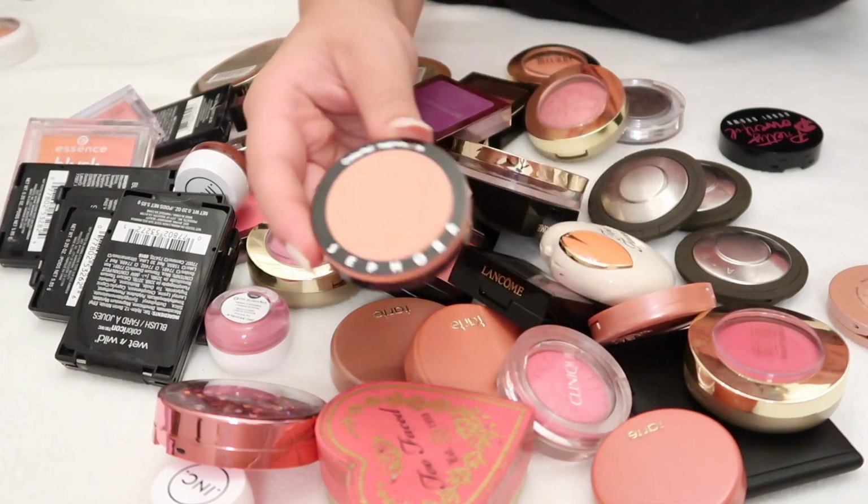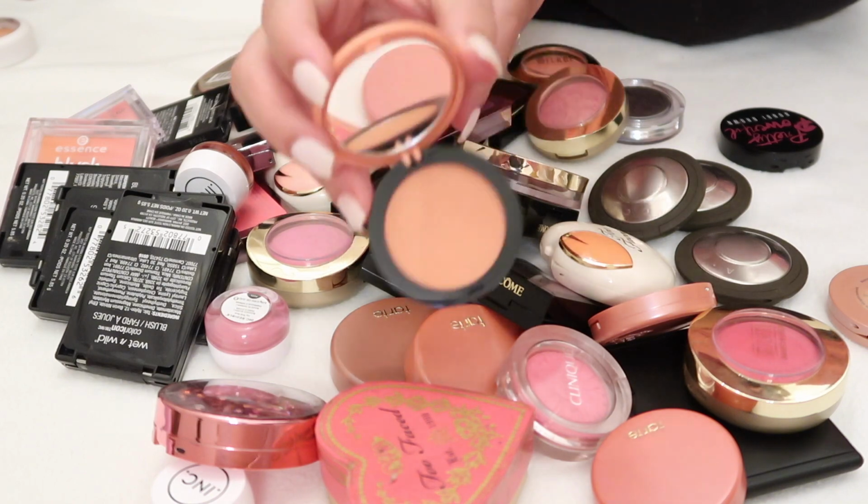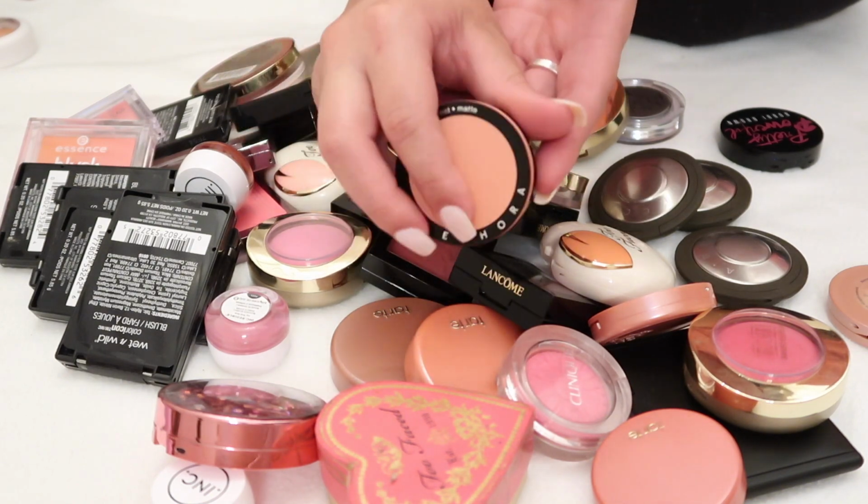I also for sure want to keep this blush from Sephora collection. This is in the shade Love Child. I love this so much. It's such a pretty peachy color, so definitely keeping that.